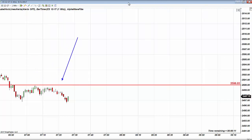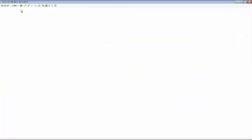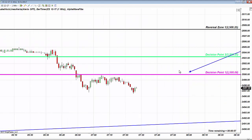Rule number 1. Here comes the buyers again. This is what separates a knowledgeable trader who knows the difference between correction versus spectacular bullish reversal. Look at that. No bullish rally yet, but one can happen at any moment, just like it happened after FOMC release.